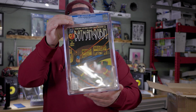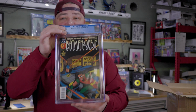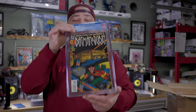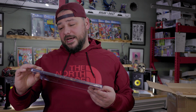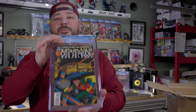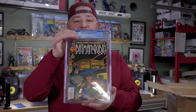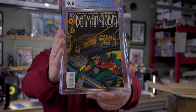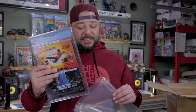This was one of those situations. This book has sat in a box for years. I've looked at this box so many times over, and I decided, you know what? This is from '95. It's pretty cool. A lot of people are asking for Batman. Who doesn't want a Batman Adventures #1? Bam. This thing came back in a 9.6, and it is a nice copy of this book for sure. Which, again, I'm happy with a 9.6 on it.